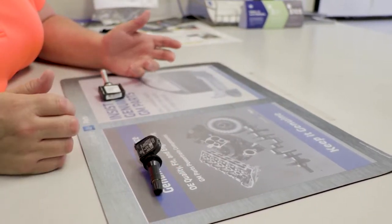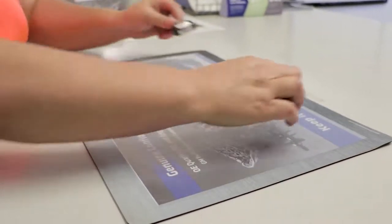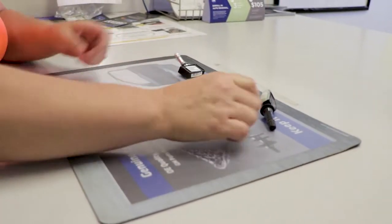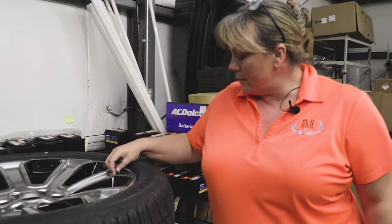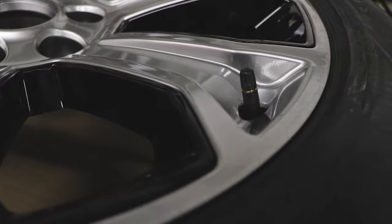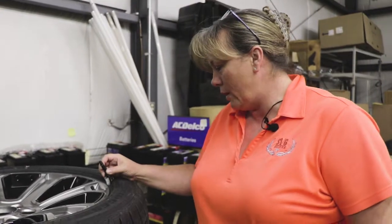If you do it at home, there's no way to really reprogram these. So it's very important these are put where they're supposed to be and programmed on each wheel. And if you look on these wheels, and these are every wheel that we have anymore, all you see is that valve stem. But that valve stem has actually got that tire pressure sensor inside of the tire, measuring the tire pressure for you. Now, if you're wondering what your tire pressure should be, I'll take you out to a car and I'll show you where to find it.